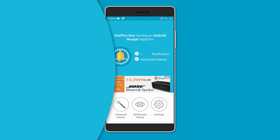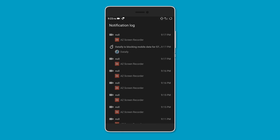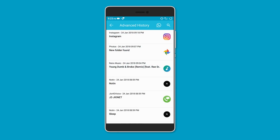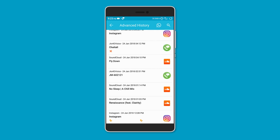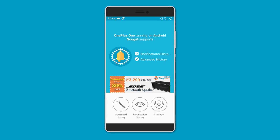Next we have notification history. You can see the history log of all the recent notifications along with the time. There's also an option for advanced notification history where you can see the notifications as you got it before. So it's not some fancy app, but it can help you out in case you miss or clear notifications by mistake.